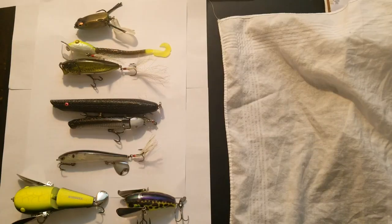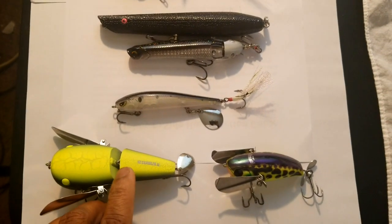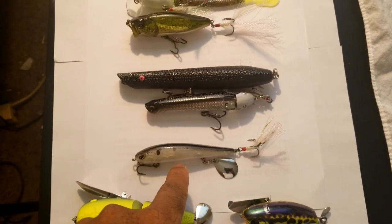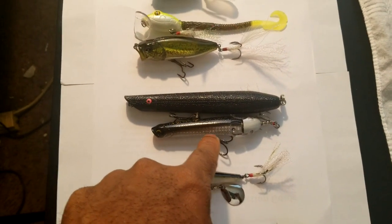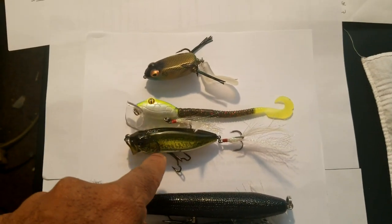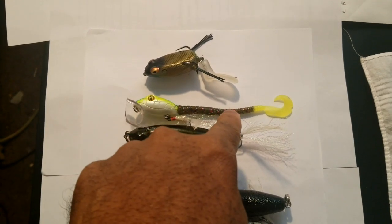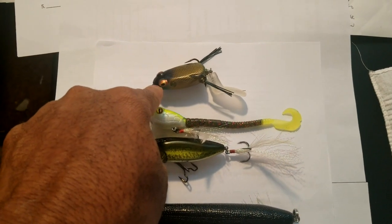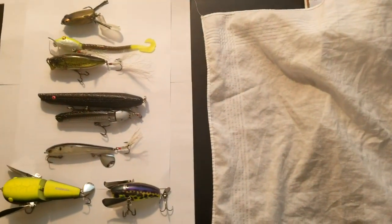All right, here they are. At number 5, the NZ Crawler Jr. and the Pompadour. At number 4, Freedom Tackle's Mischief Minnow. At number 3, the Savage Gear Prop Walker and the Cotton Cordell Pencil Popper. At number 2, the Mega Bass Pop Max and the Lake Fork Hissy Snake, Hissy Fit. And then at number 1 is the Booyah Toad Runner Jr. And there they are, everybody.